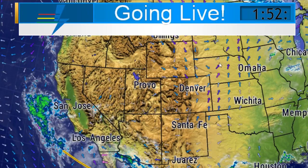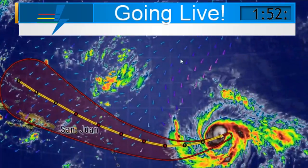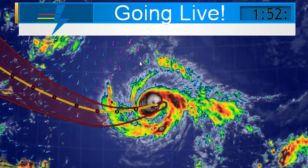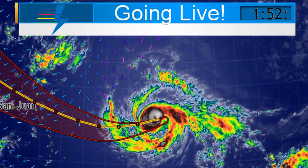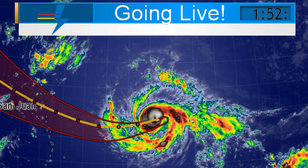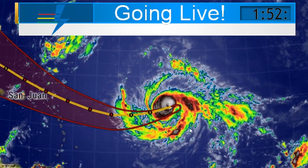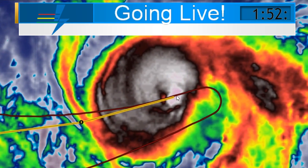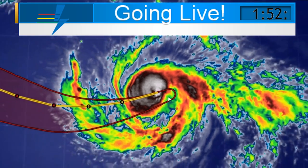Here's 10-meter winds for you. I'm not sure if they do extend quite out to Irma. No, they barely don't make it. But that would be useful to know, those estimated wind speeds. But yeah, Irma is just looking like a very powerful hurricane overall. You can see the very well-defined structure of this system.